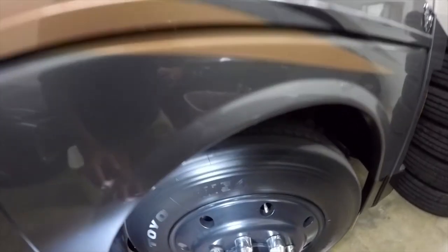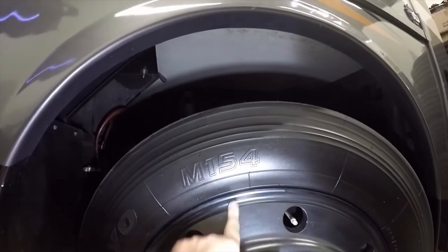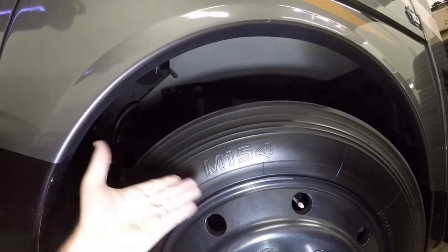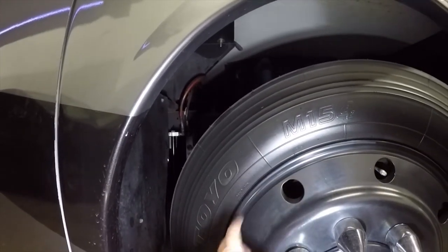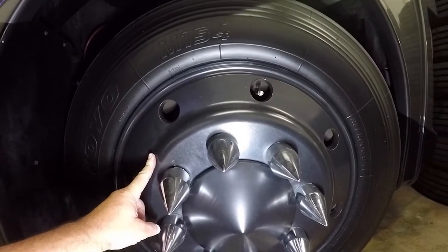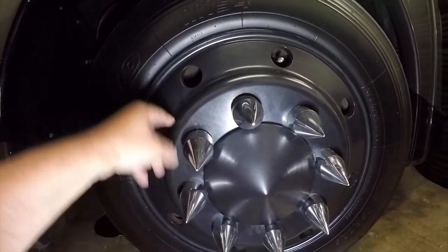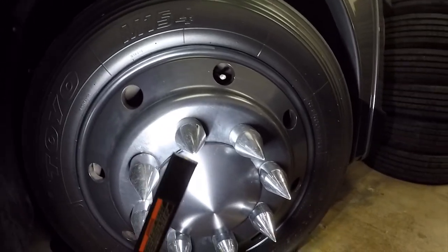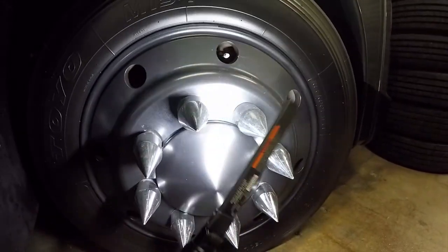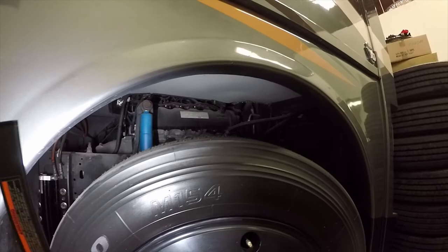And then this rig has full black powder coated rims on it. That means this isn't paint, this is powder coating, and it's all the way on the inside of the rim. It's not like somebody took a spray can and painted this black. This is from the factory. I guess maybe this was in an RV show when they did it. It's got these spiked lug nuts. When the crazy car drivers are running around you like Fast and Furious, they see these spikes and they get scared and they'll stay away and they won't cut you off like they do if you don't have these. Or at least that's the idea.